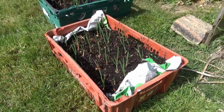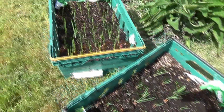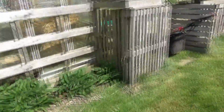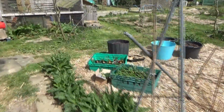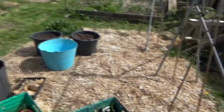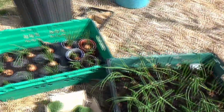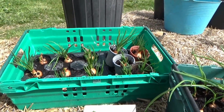And I've got onions coming out my ears. These are all ready to go out. And I've got more here as well. Some of those are a type that I've never tried before. I spent a bit of extra money and bought some heat treated ones, which shouldn't bolt, apparently. There's a load more. These are a bit further ahead. And they're shallots. Also, they can go out if they want to, you know.